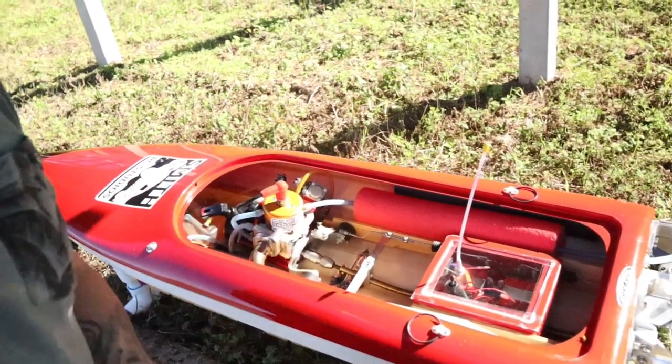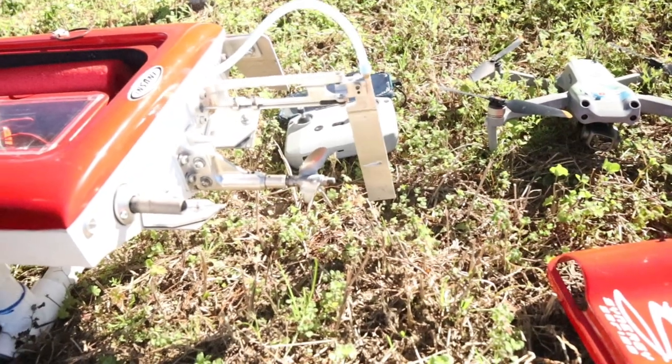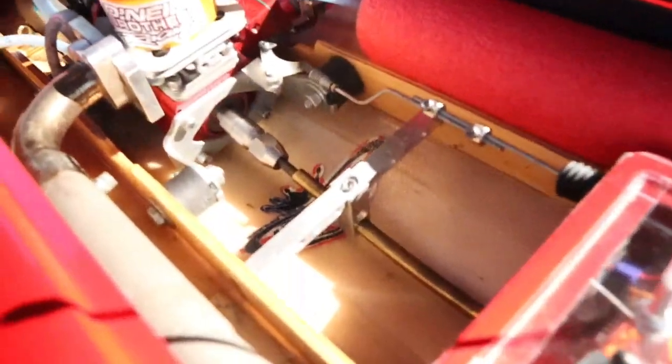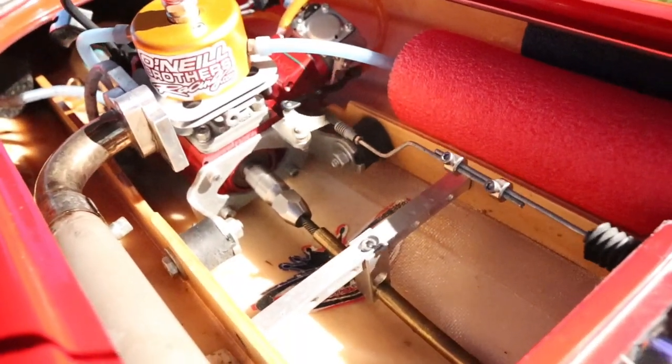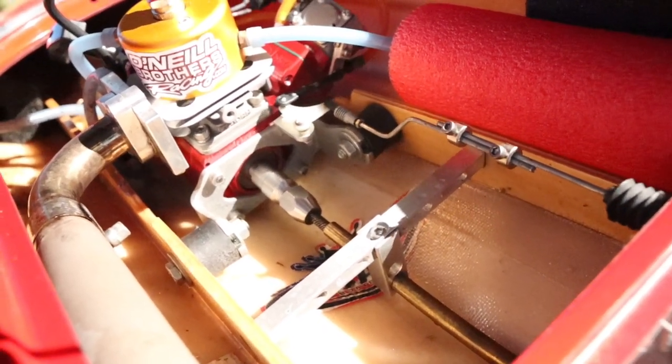Okay. Looks like the rudder's working, right? Left and right, but then look at this. Look at this, that's the throttle. See how slow it's going? That's because I have no battery.